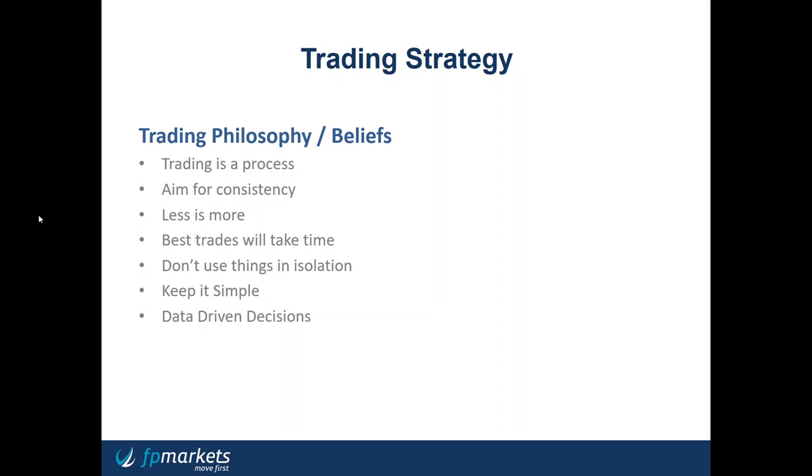Less is more. Look, I'm obviously speaking for a broker tonight, FP Markets, so I'll be mindful of that. But by saying less is more, what I am referring to is, again, I think people can think about trading in terms of activity. And the more I trade, the more opportunity I give myself to make money. I really do believe the less you trade, the better your trading will be. So I believe less is more. Less trading is actually better for you.